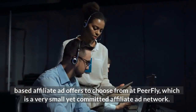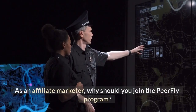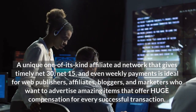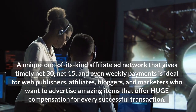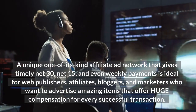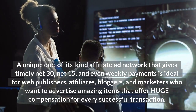Number four, Peerfly. There are presently around 4,000 CPA, cost per action, based affiliate ad offers to choose from at Peerfly, which is a very small yet committed affiliate ad network. As an affiliate marketer, why should you join the Peerfly program? A unique one-of-its-kind affiliate ad network that gives timely net 30, net 15, and even weekly payments is ideal for web publishers, affiliates, bloggers, and marketers who want to advertise amazing items that offer huge compensation for every successful transaction.